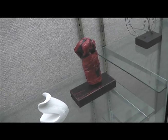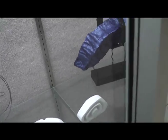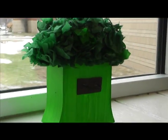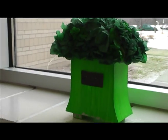Mixed Media 1, 2, and 3 also no longer exist, but instead we have 3D Design 1, 2, and 3. These courses can be found on page 18 under the course numbers 625, 626, and 627.